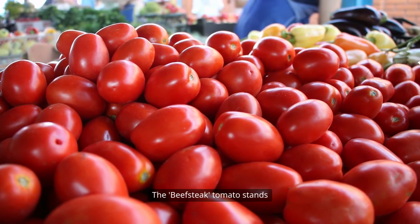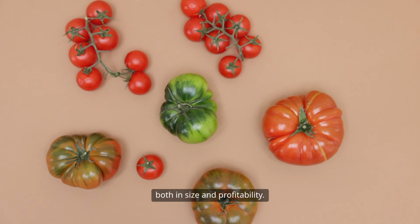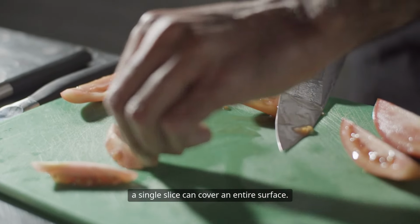The beefsteak tomato stands as a giant in the world of tomatoes, both in size and profitability. Renowned for their large size, juicy flesh, and robust flavor, beefsteak tomatoes are a favorite for sandwiches and burgers, where a single slice can cover an entire surface.